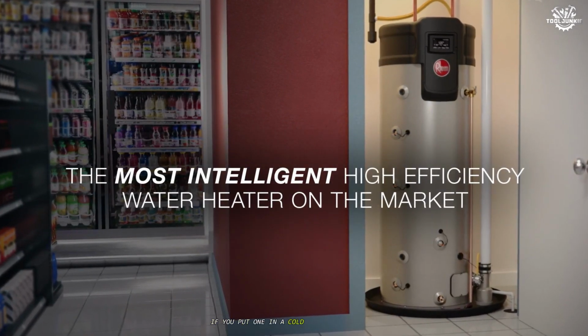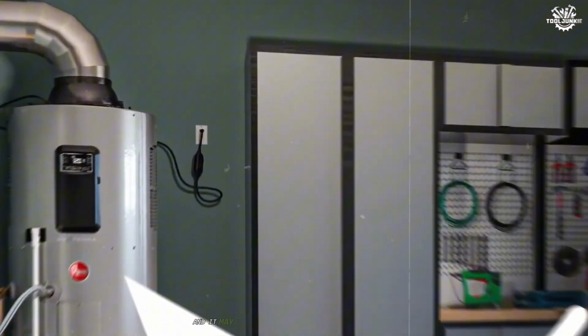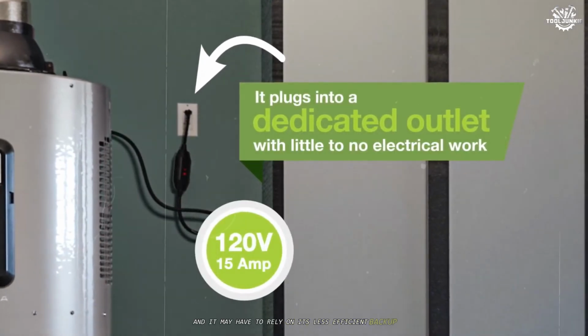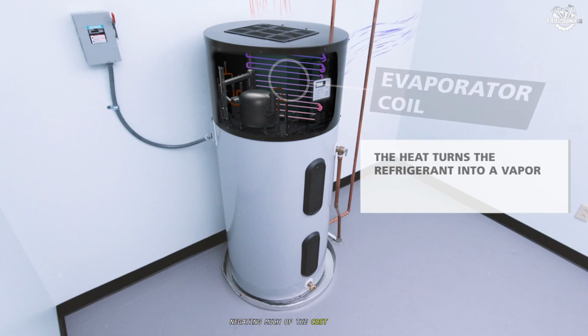If you put one in a cold basement or garage, its efficiency will drop significantly, and it may have to rely on its less efficient backup electric resistance elements to heat the water, negating much of the cost savings.